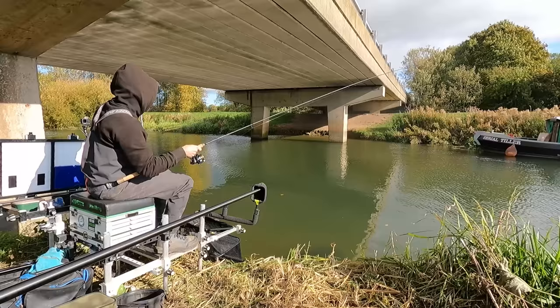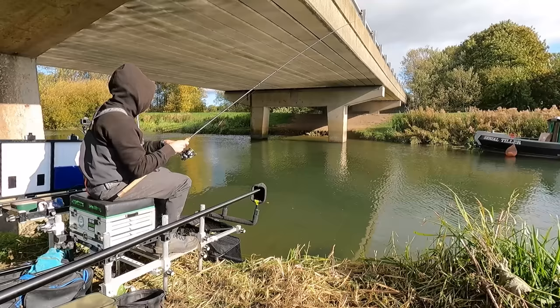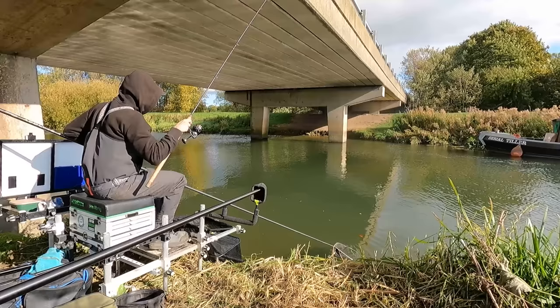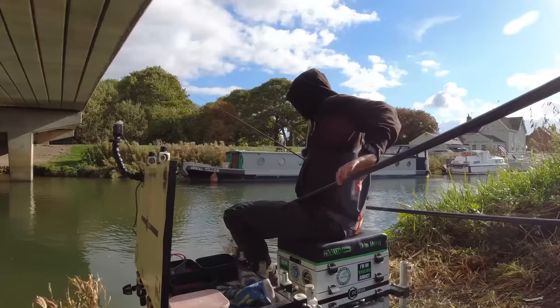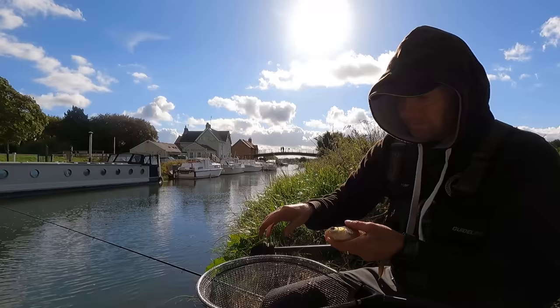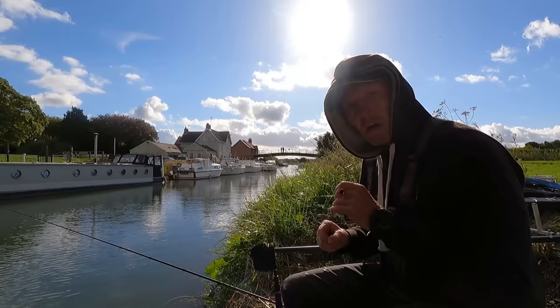Quality fish on the stick there. Took it quite close in as well. Feels like a roach. Good one though, I'm guessing. Yeah, nice fish. Proper one. Proper fish. They're what you want. And that actually felt a red maggot.